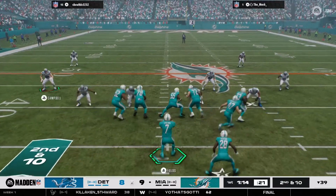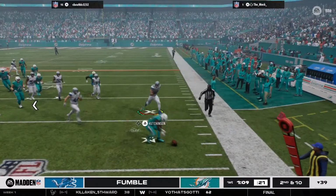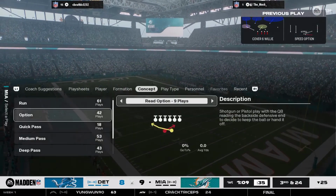Here we go. The lateral goes haywire, fumble. But the Dolphins are able to track that one down and cover it, so crisis at least momentarily averted.